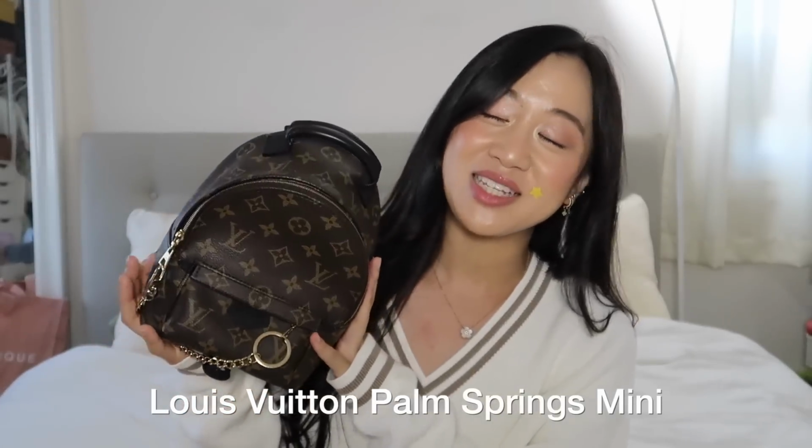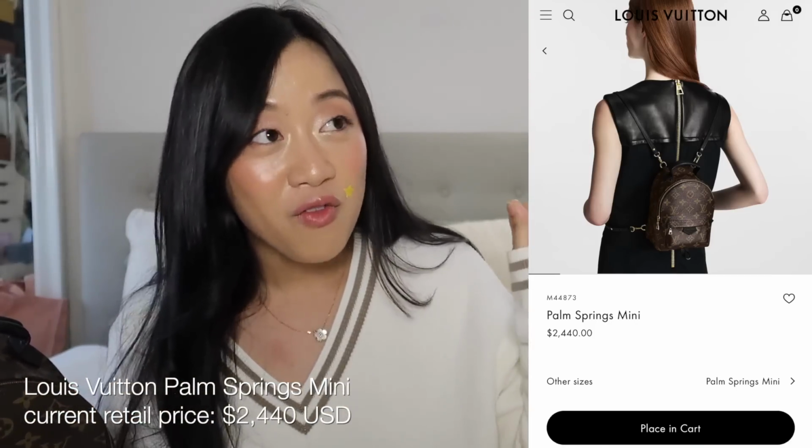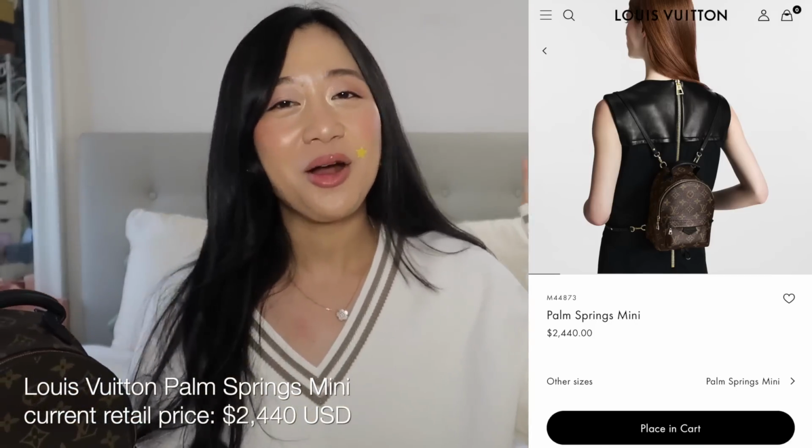Alrighty, so the next bag used to be one of my most used, and currently it's been taking a back burner, but it is my Louis Vuitton Palm Springs mini backpack. I actually have not checked the retail price for this bag in so long, and the current retail price is $2,440. Are you kidding me, sir, ma'am?